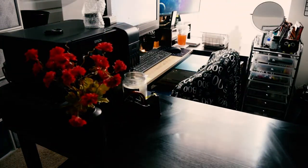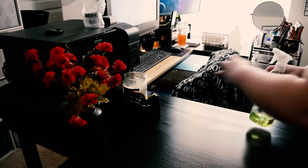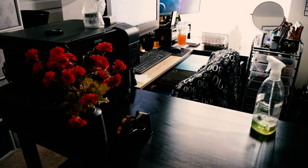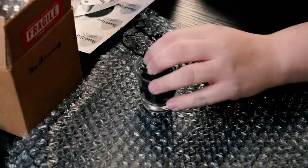So I like to start my day by wiping down my desk. I do have cats, even though they're not allowed in here, I still just like to keep my desk clean, and it's just nice to make sure there's no dust or anything anywhere. But yeah, it's just been my routine the last couple weeks.